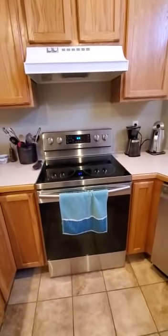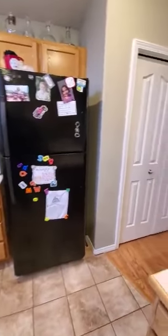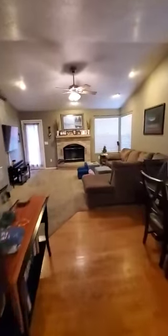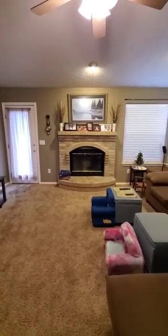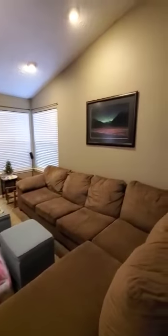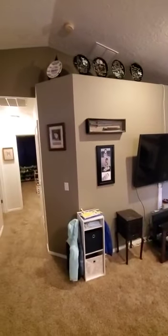So appliances, you've got a newer stainless steel stove with a ceramic top, a stainless steel dishwasher that looks pretty new, and then the refrigerator over here is kind of a basic black refrigerator. The kitchen is about 12 by 8 feet probably. Coming back into the living room. Living room is about 15 by 15, I would say. This is a stick burn fireplace, so it takes logs. Vaulted ceilings. It's about 10 feet high at the tip there probably. And then there's like a little storage shelf up here above where they have their TV hung.